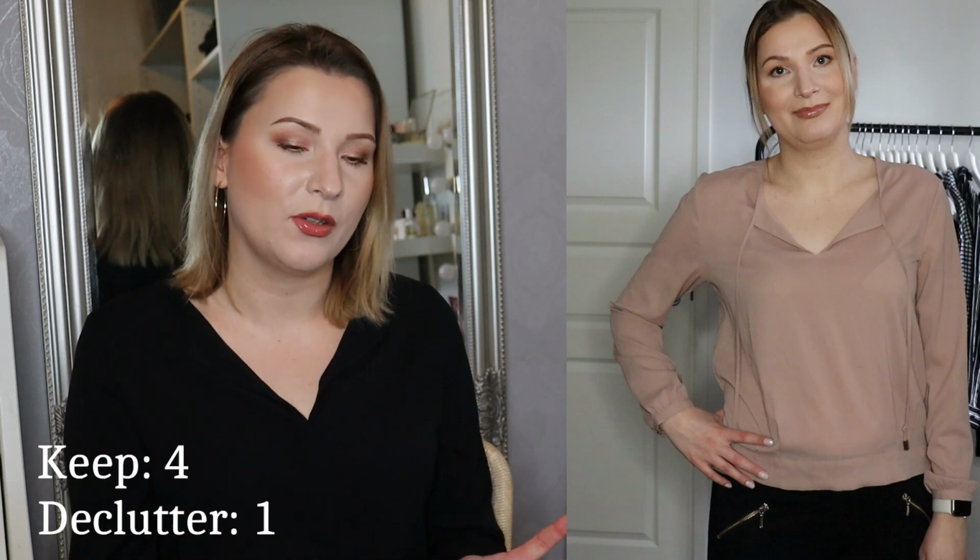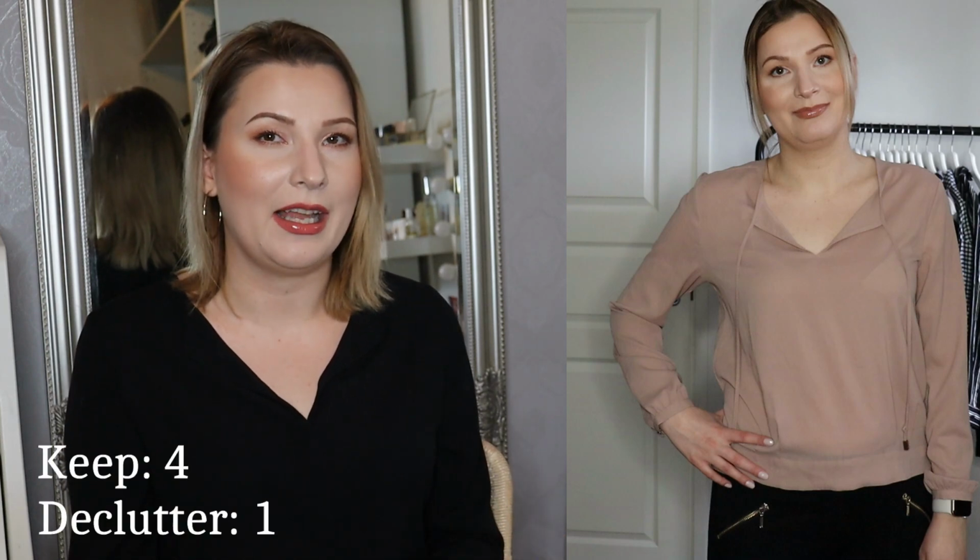I do prefer a V-neck buttoned blouse more, but I'm going to keep this one because I really do love the color, and I think this kind of blushy beige is something that I maybe would like to add a little bit more to my collection. I think this is the only piece now that I have in this color.